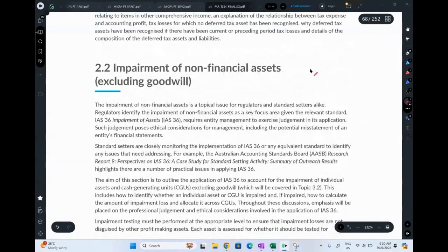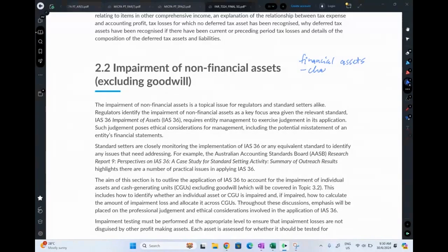Impairment of non-financial assets. Now, impairment can be in two sections: non-financial asset as well as financial asset, as well as goodwill. So you have impairment. This is non-financial assets. For financial assets, this is in chapter 2.6. This question will never be the same as 2.6. 2.6 will always be one separate question for impairment.